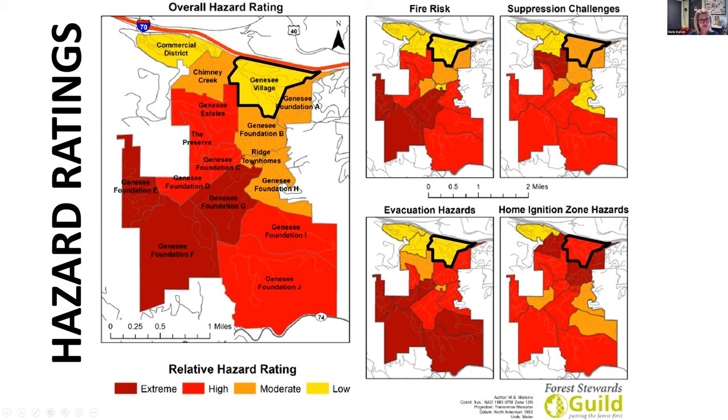And then we look at suppression challenges, and that's going to be, again, you're right here, this dark black outline, and the suppression challenges, again, based on fire behavior and challenges that can arise while we're trying to get equipment into the area to fight fire. So that's why it's going to be important to clear the roadside vegetation, and our optimal driveway and roadside clearance is 13.5 feet high by 20 feet wide. And these are based on Jefferson County recommendations and Genesee fire apparatus size. And again, you can see that you are a moderate hazard rating.